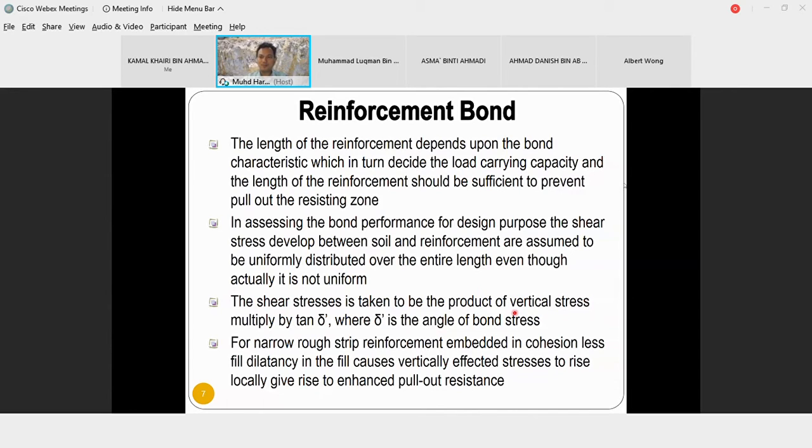Okay, in assessing the bond performance for design purposes, the shear stress developed between soil and reinforcement is assumed to be uniformly distributed over the entire length, even though it is actually not uniform. Okay, it is actually not uniform because you have a different overburden pressure, and as I mentioned, if you use sand that is not of high quality, then this is going to have even more problems. Okay, you already lose out that bond. The shear stress is taken to be the product of vertical stress multiplied by tan delta, where delta is the angle of the bond stress.